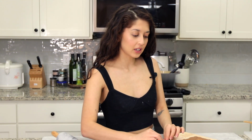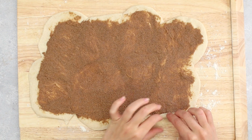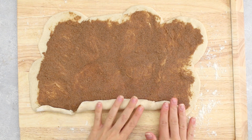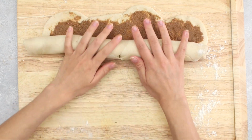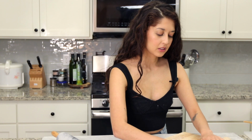This is just like making a typical cinnamon roll. We are going to tightly roll this up into a log on the long edge. And it's gonna be a little weird because as you can see, there are like 4 separate pieces here. But once we start rolling it, it's all gonna come together. I cannot wait to make these for my mom.